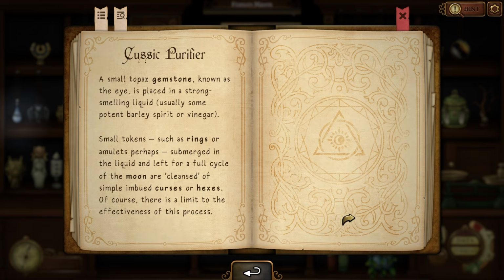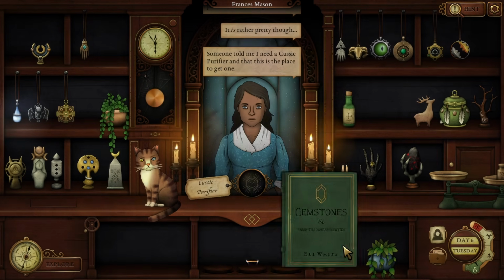Is this part of it here? Or is that just a page we haven't discovered yet? A small topaz gemstone, placed in a strong-smelling liquid, barley spirit, or vinegar. Okay, are we looking for just the gemstone or the actual whole thing with the vinegar and the barley spirit? And then also topaz gemstone.